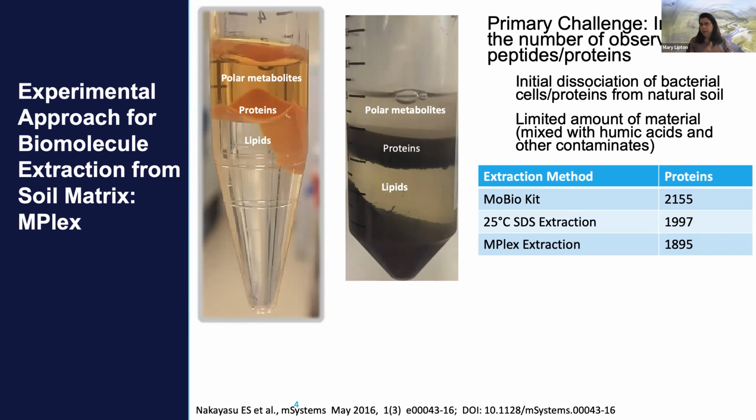If you want to do the multiplex, you want to do MPlex. If you want to do proteomics, you might want to try a different method, and try different methods, because every soil I've ever worked with has been different. And every soil has had a method that works better than the rest.